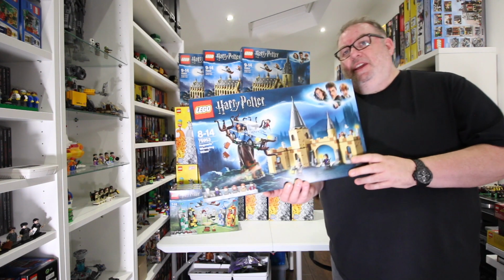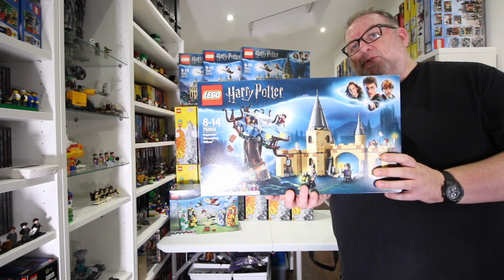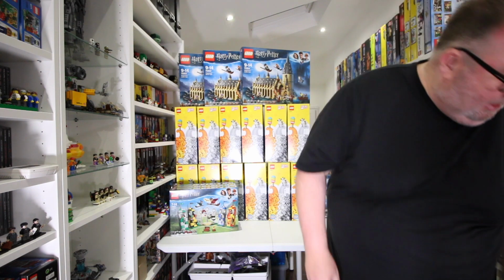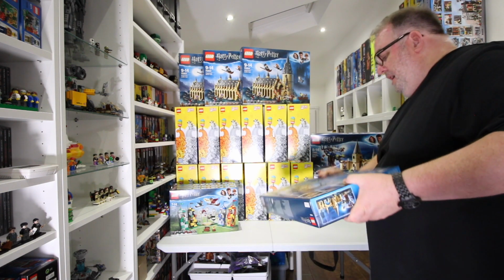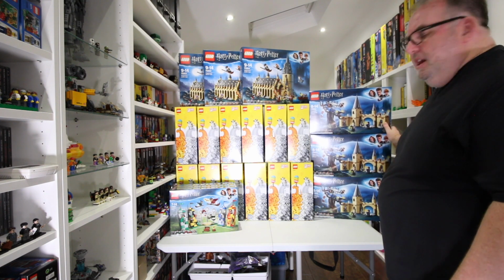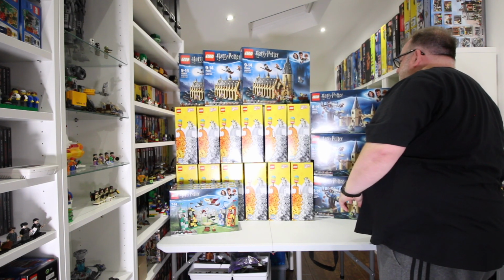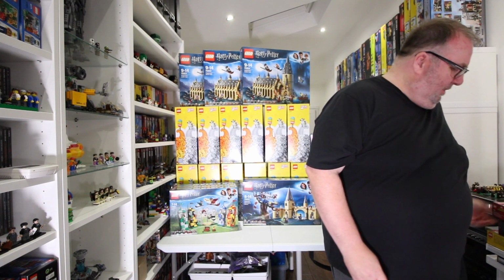So the next item up, keeping the theme going, no pun intended, Hogwarts Whomping Willow is 75953. Again, I was fortunate enough to find 3 of these in a local Argos, so let me get those up. And in terms of price, these worked out at around £40 each when you buy them as a 3 for 2. I don't know if they're going to stay there. I'm usually dicing with danger with all of these. No, it's not, is it? So let's just put that there, and let's see what else I've been getting my hands on.